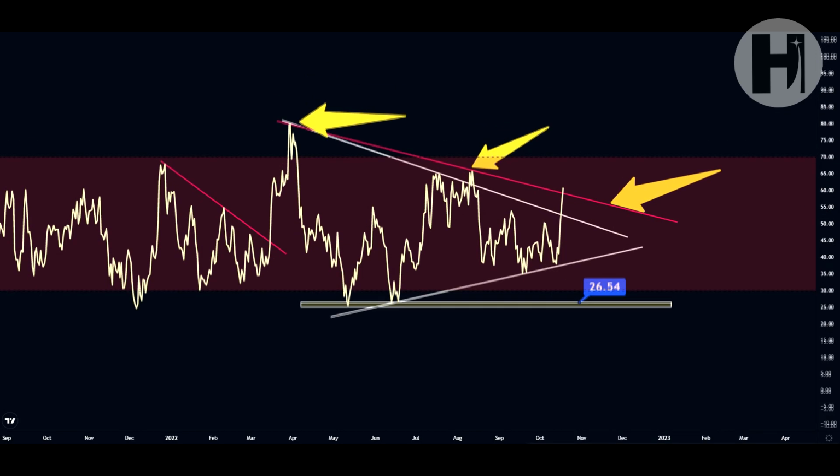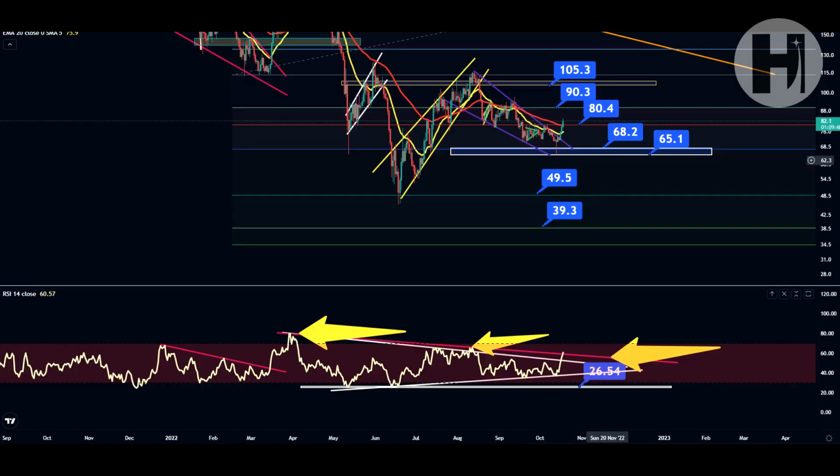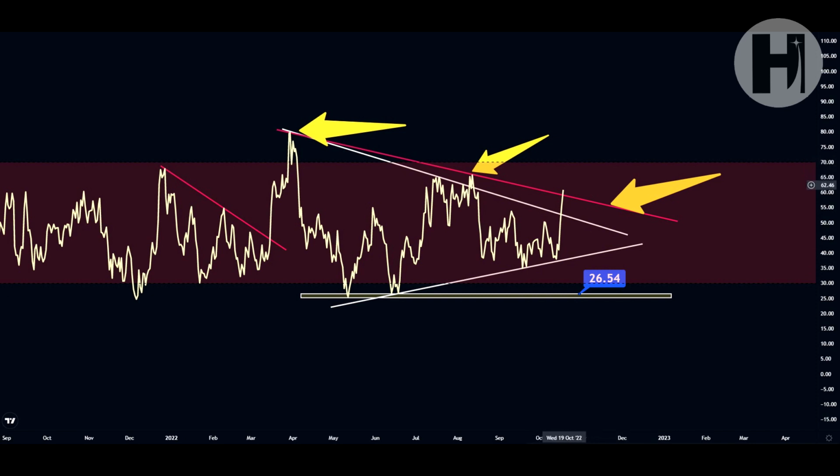So this was a symmetrical triangle that I gave you in the last video, and as you can see, we were very near the apex of the pattern, and we ended up breaking to the upside. So this was a very tradable event in my opinion. We're still not overbought by any means. So if you get above the index of 70 in the next 3 to 4 days, you could potentially take some profits, because Aave is known to have these strong pumps, right?